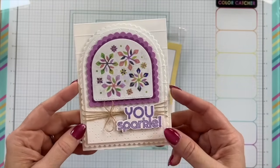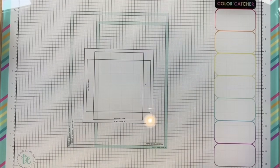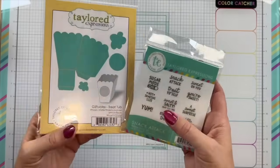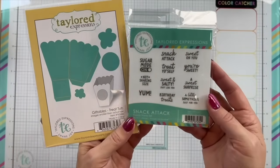I love it. So that is Winter Wonder and the coordinating items. All right, next, forgot to talk about this one with our Giftables mini mail. We have another giftable that we are releasing, and this is called Giftables Treat Tub.